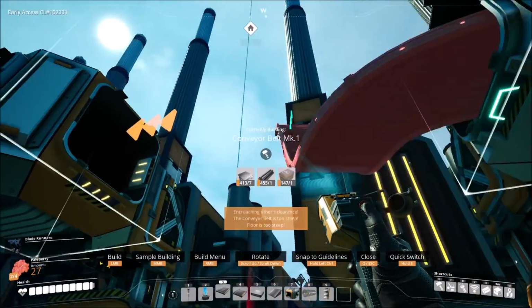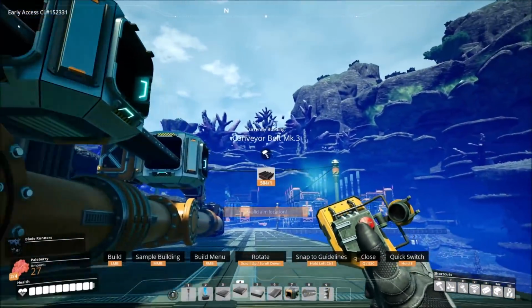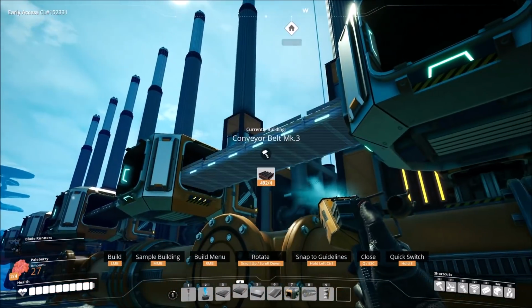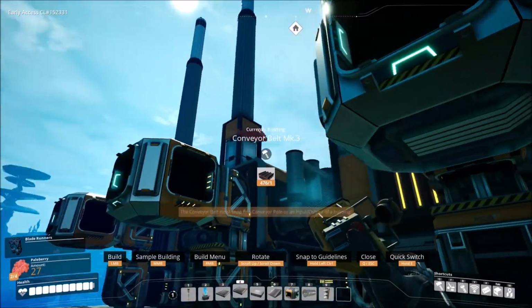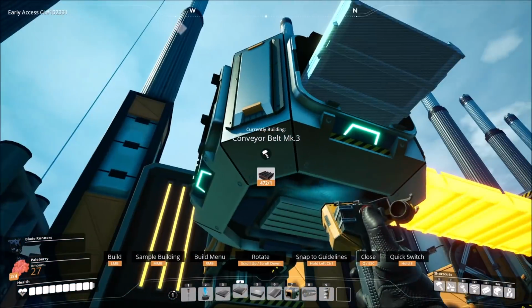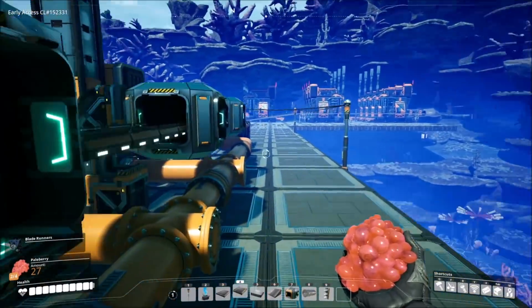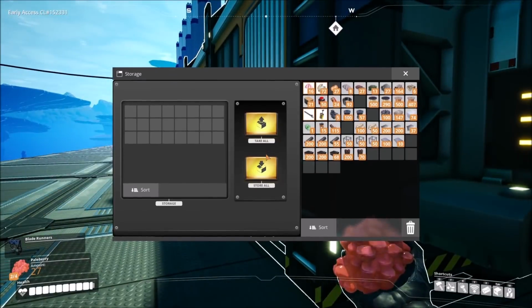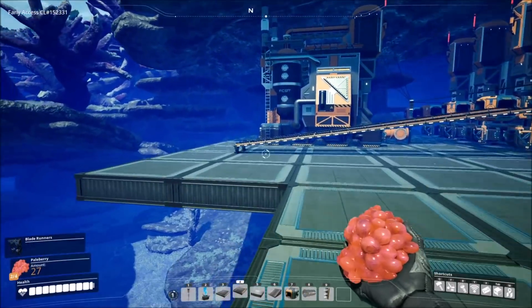But we're planning for the future. We're going to want eventually... Actually, you guys should all be Mark IV belts. What am I doing? Or Mark III belts, I mean. Well, actually, yes, they should be Mark IV belts, but we don't have those unlocked yet. But Mark IV belts will have no problem handling this throughput that we need. All right, so that should be a good starting point. We're just going to have to see how far 360 goes, right? But at least now we have a way to get that stuff in there.